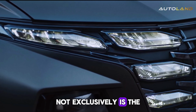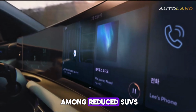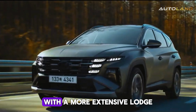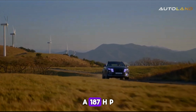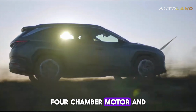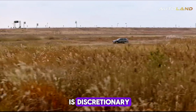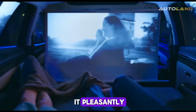Not only is the 2025 Hyundai Tucson a stylish-looking choice among compact SUVs, but it's also a sensible one, with a more spacious cabin and cargo area than many rivals. A 187 hp four-cylinder engine and front-wheel drive are standard, and all-wheel drive is optional. Acceleration is relaxed, and that is putting it nicely.